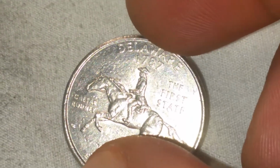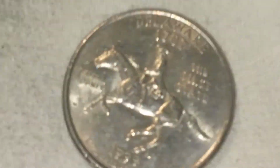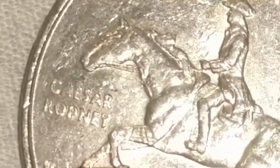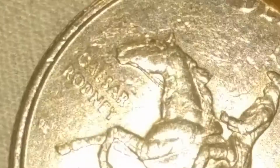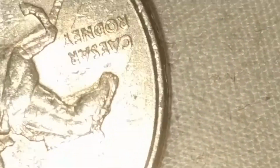If you look right at the mouth of the horse, I may end up having to throw this underneath the scope for you. And if I have to do that, we'll wait until the end. You can see right at the mouth, it's the beginning of the die break. It isn't the full die break. Right there, you can just barely see it.